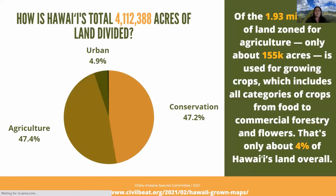Here in Hawaii, we have about 1.93 million acres dedicated to agriculture, and that's about 47% of the state's total land. In the 2021 Civil Beat article titled Hawaii has a lot of agricultural land, but very little of it is used for growing food, written by Yu Young Jung, says that only 8% of land zoned for agriculture, which totals to about 4% of Hawaii's overall land, is actually used for growing crops. And that doesn't just include food, that includes other crops like commercial forestry and flowers. So while we have enough land to grow food, much of it's sitting fallow.